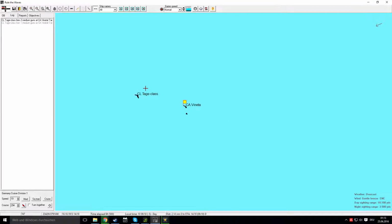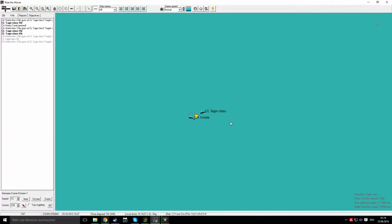Try and stay on her starboard side, since we damaged and destroyed a few turrets there already. Go down to 20 knots. Now just finish her off.